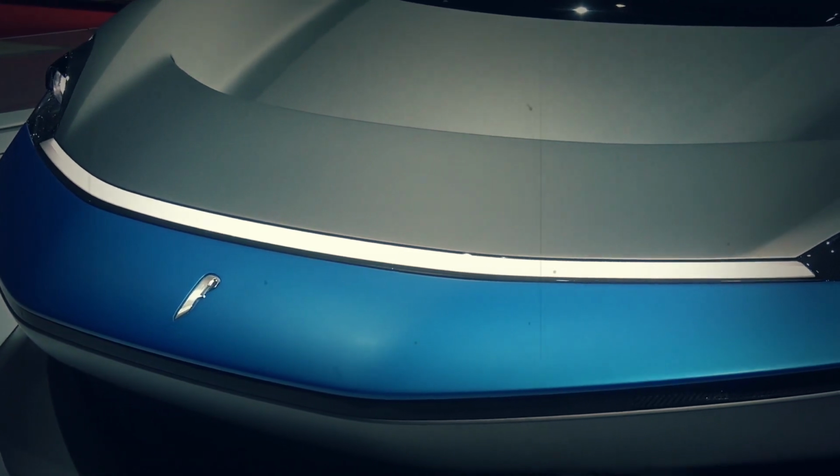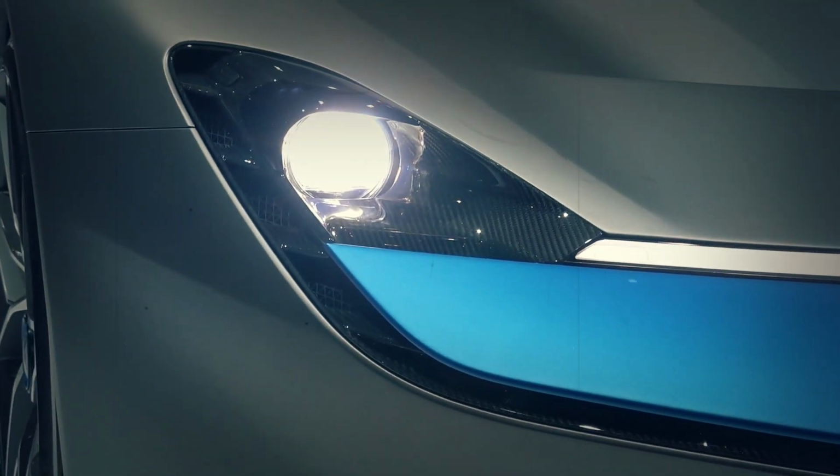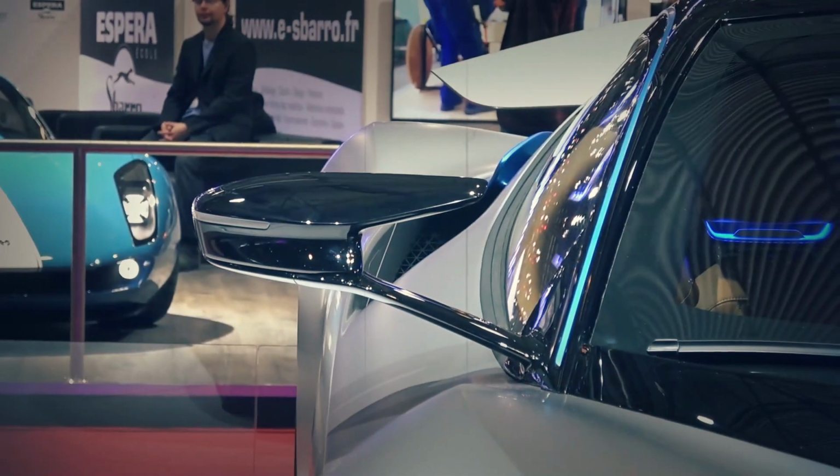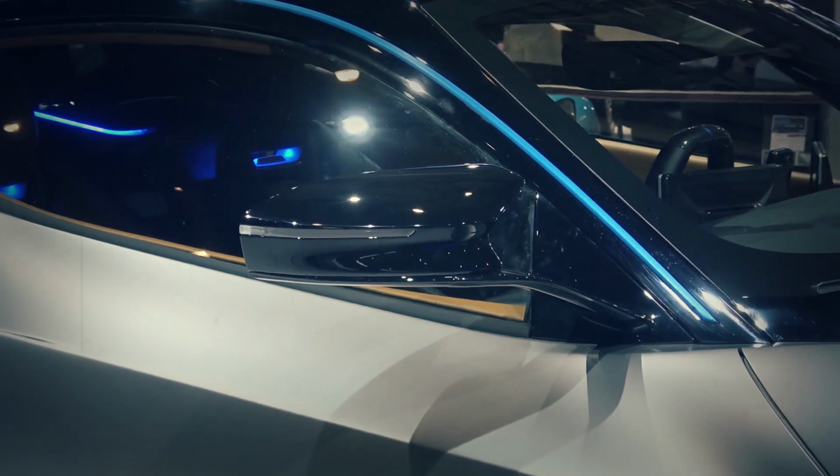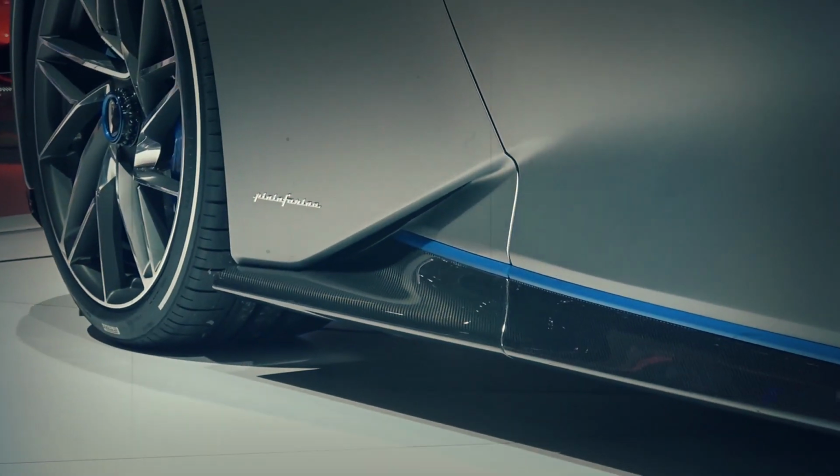As you can see, it's not the biggest storage space in the world, but it's certainly not bad for a supercar. You should be able to fit a couple of small bags back there, which should be plenty for a weekend getaway. Now, let's talk about fuel economy.